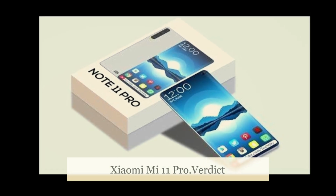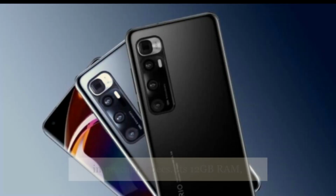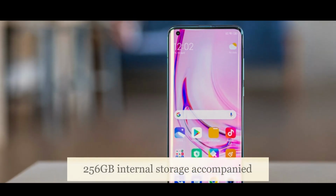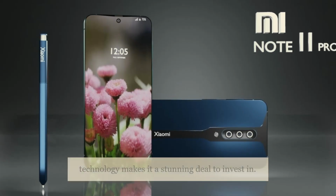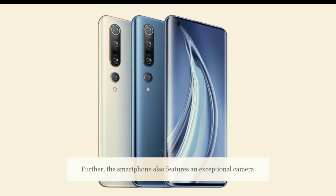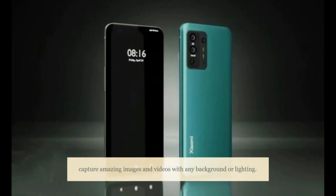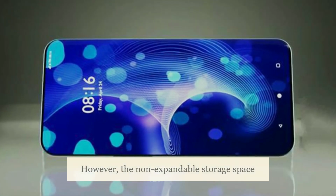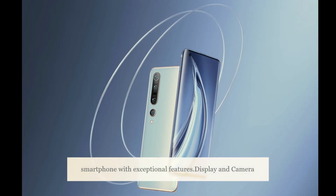Xiaomi Mi 11 Pro. Verdict: Xiaomi Mi 11 Pro is a high-end smartphone offering impeccable specs. Its 12GB RAM, 256GB internal storage accompanied by a massive 5000 mAh battery with fast charging technology makes it a stunning deal to invest in. Further, the smartphone also features an exceptional camera setup on its front and rear sides, enabling users to capture amazing images and videos with any background or lighting. However, the non-expandable storage space might be a matter of concern for certain buyers. High-end smartphone with exceptional features.